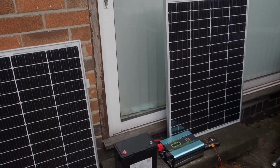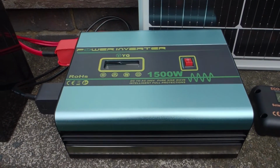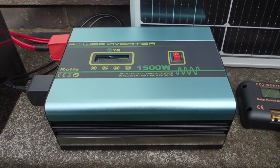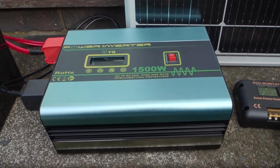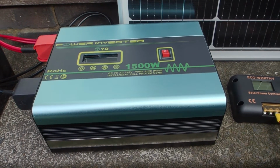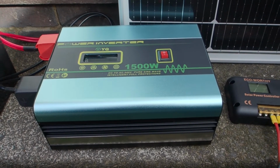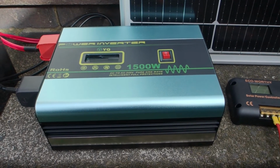The other thing I've bought is a 1500 watt inverter. I wanted something fairly chunky that gives a few more options, the option to run mains powered stuff with a reasonable amount of oomph. I did look at getting one of the kits. Ecoworthy actually do a kit itself. It comes with a 30 amp hour lithium battery and a 600 watt inverter, which I didn't think was going to be enough for the sort of things that we're trying to do, which is why I went for my own. Building my own kit was slightly more expensive, but it gave me more of an option as to what we were actually doing.